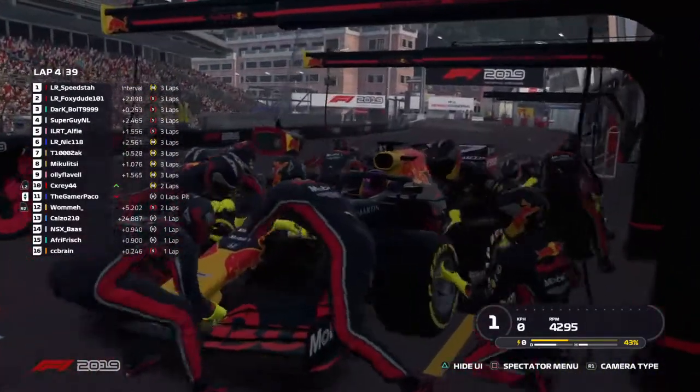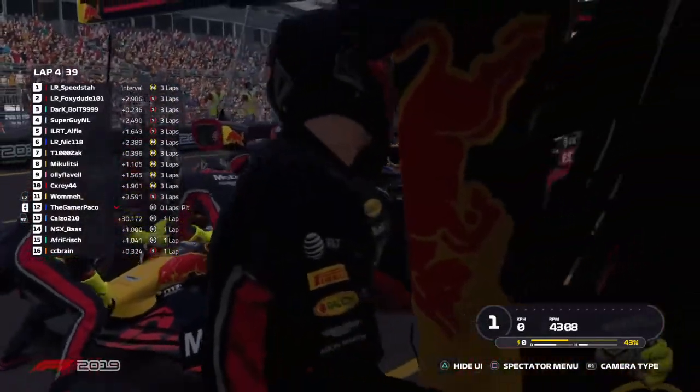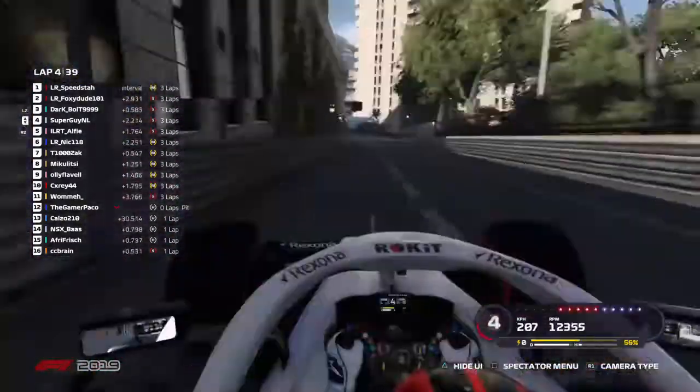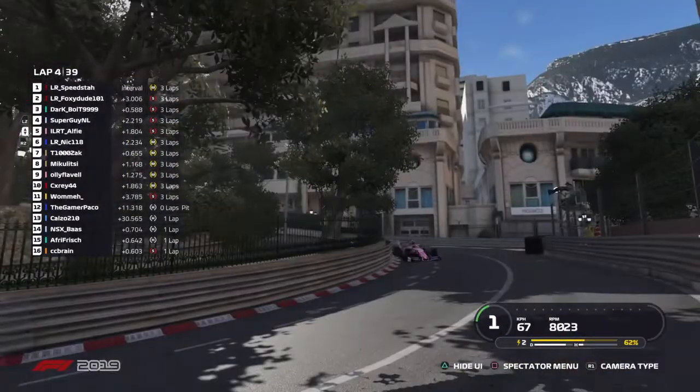Okay, he's going to get a new front wing and a set of the hard compound tyre, so expect him to go to the end of the Grand Prix. And he's unfortunately left the session. So Paco, I don't know if that was intentional or not, but he's left the session. Let's see if he can get back in. Not technically a retirement just yet.